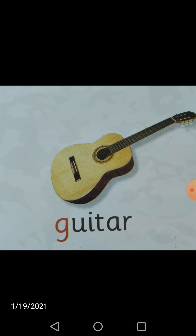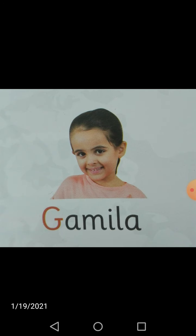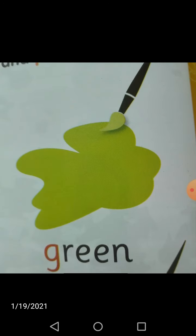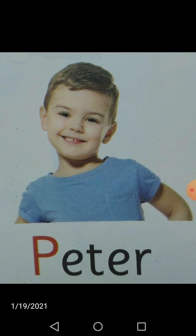What is this? This is guitar. Excellent. G, G, guitar. What is this? Gamila. Excellent. What is this? Green. Excellent. What is this? Piano. Excellent. What is this? Peter. His name is Peter. Okay. Pink.